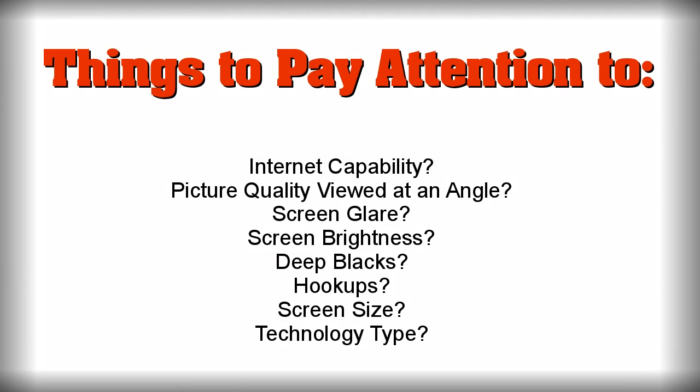Now, technology type we've kind of discussed as we've gone through this process, and what I mean by that is basically LED versus LCD versus plasma, and which one is going to fit your application best. Now, just going through some of the pros and cons of each of these different technologies.